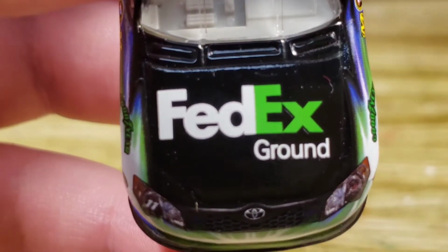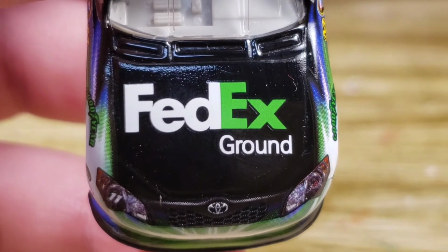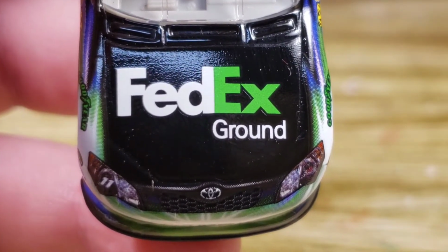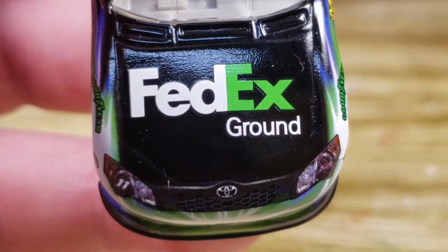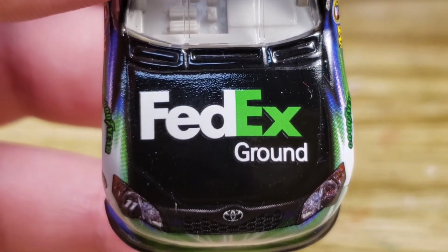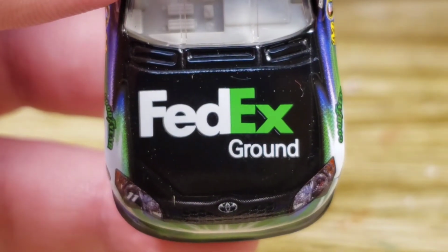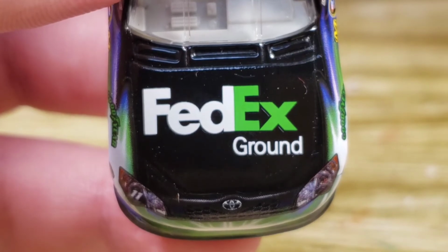Here's a little thing. I'm sure a lot of you knew about this, but a friend of mine way back when taught me about this. It's not anything crazy, it's just kind of like you can't unsee it when you see it. If you look between the E and the X, there's an arrow. You can't unsee it now, can you? If you didn't know that was there, you can't unsee it.